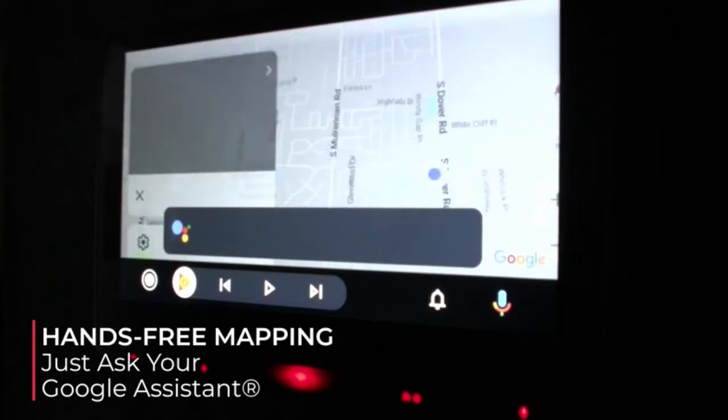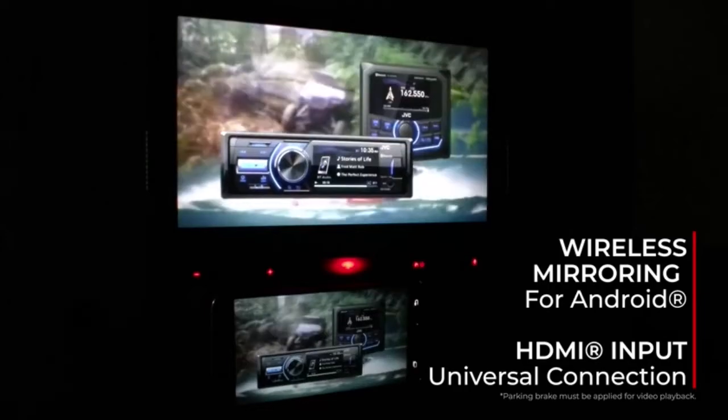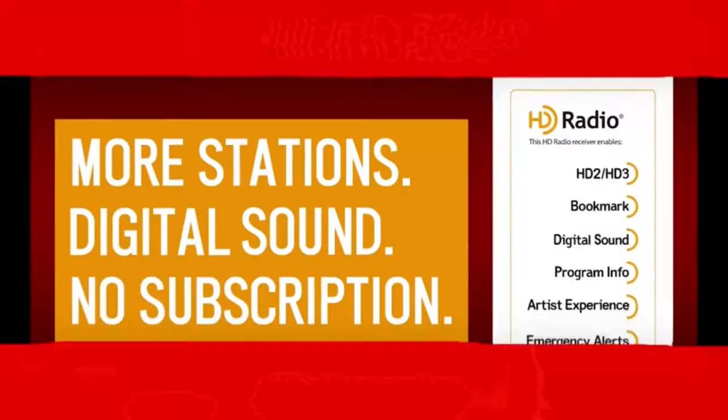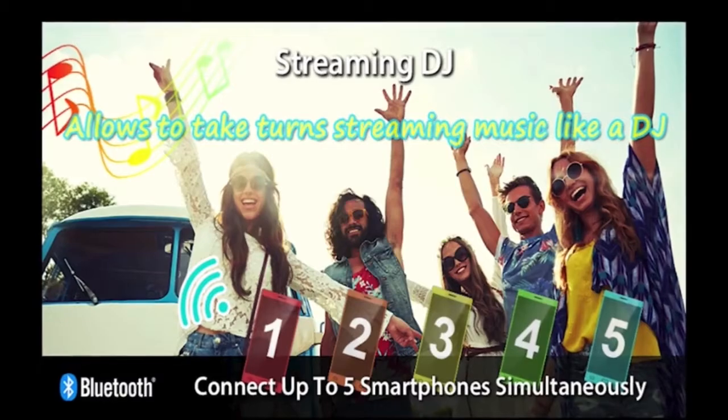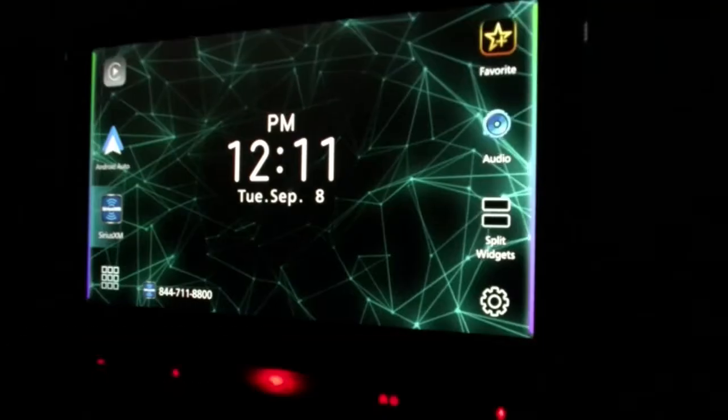images. It is compatible with Apple CarPlay or Android Auto, wireless or wired, hands-free calling and audio streaming with dual phone connection. Its JVC Streaming DJ feature allows music streaming and control from up to 5 paired smartphones. It is also compatible with Sirius XM satellite radio.